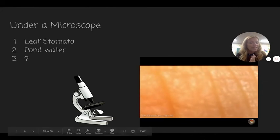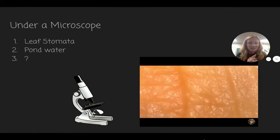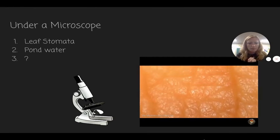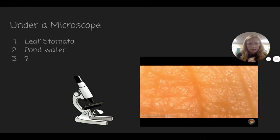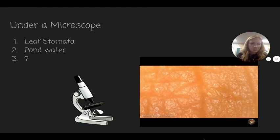All right, boys and girls, what do you think this is? I'm not telling you yet. I want you to take a guess. What do you think this is? Make some observations about what you notice. Looks like there's some sort of cracks. It looks like it's moving. Looks kind of dry. At first I thought it was an orange.